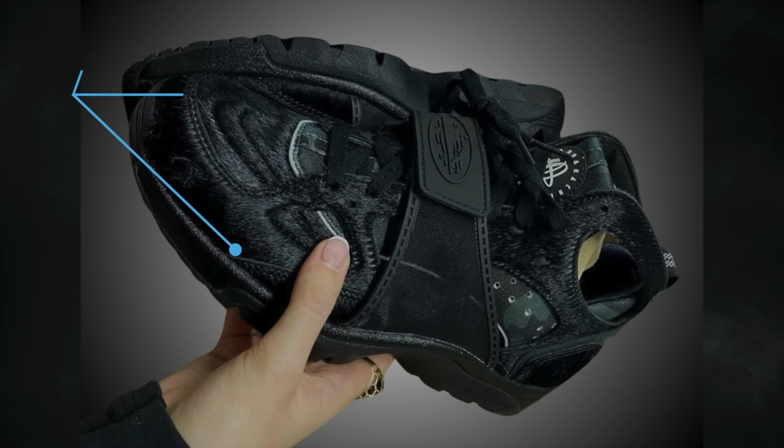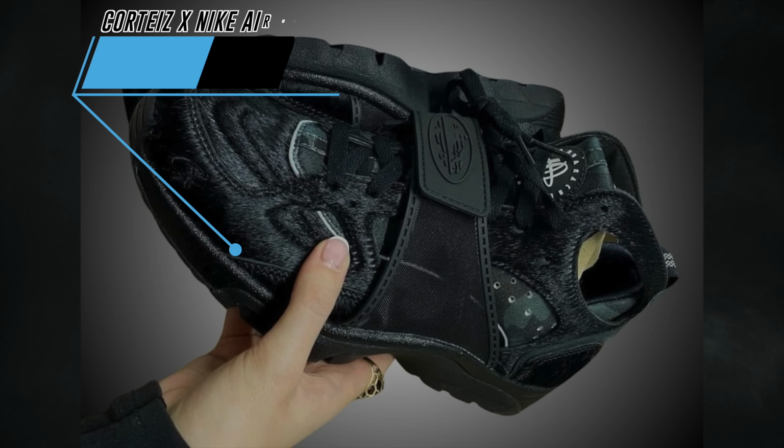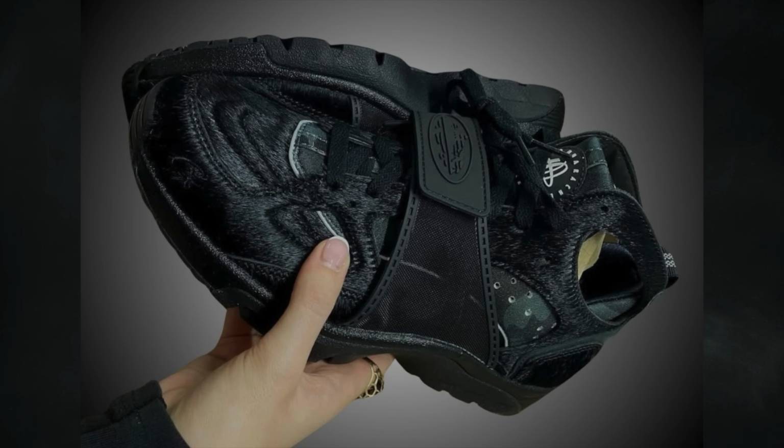The third and final pair from the Corteiz Nike Air Trainer Huarache pack is known as Black Pony Hair. Now, some catalog scans came out of this shoe maybe 2 to 3 weeks ago. Maybe it was a little bit longer than that, and they looked quite different compared to what's actually releasing. For example, they featured a gum outsole and it didn't have black pony hair on the upper, but it appears that what's releasing and shown here is what's landing at retailers.